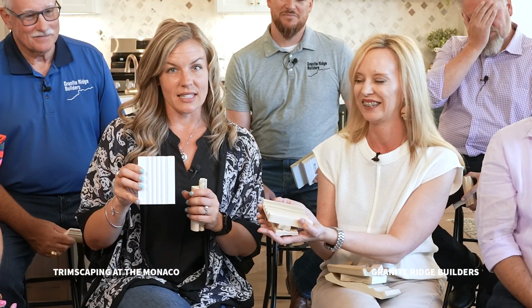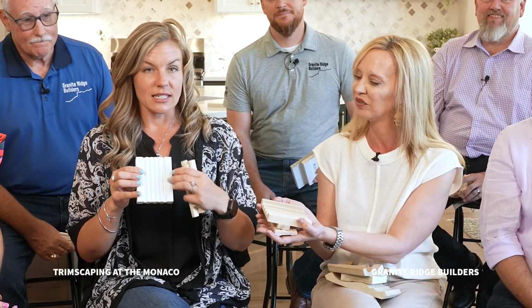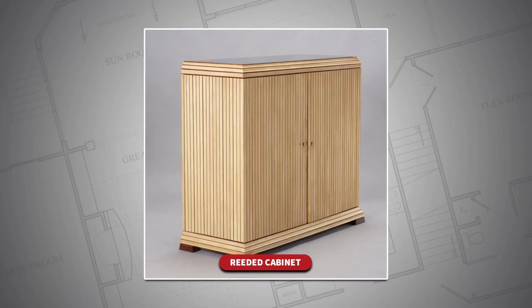And this is what's really in style right now, going to throwback to the 80s, is reed. We're going to see several reeded designs at the Monaco, so look out for that, especially in the basement.